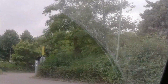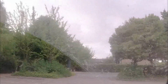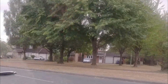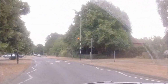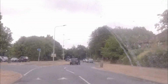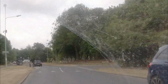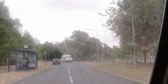Right, let's see how long it's going to take and how much it's going to cost to have three tyres fitted. I don't suppose they enjoy fitting tyres that you didn't buy at their garage, but still. Okay, here we go. Now I've got to remember where we're going. Oh yeah, I know. Right. Clean these windows sometime today, I think, as well.